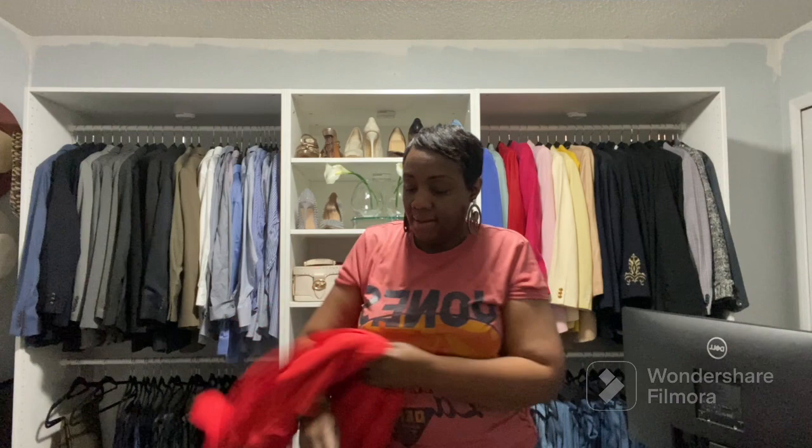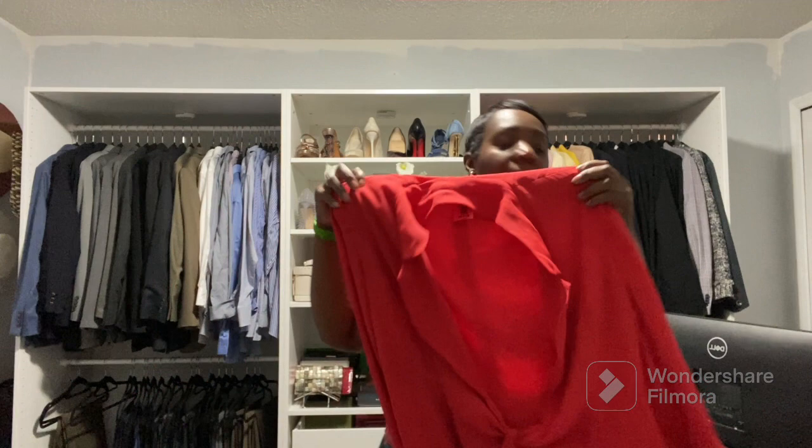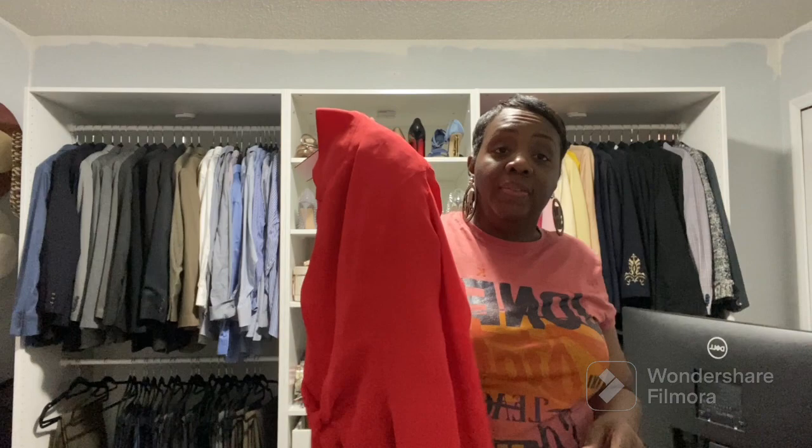And then the blazer that I was telling you about, this is how it looks. I was telling y'all how it doesn't have a button, it ties, and then this part right here is open. Let me stand back so y'all can get a visual. See that? That's gonna be so cute when I wear this out to dinner, and I'm gonna be sticking this in the cleaners on Monday. Red was not on sale, so I paid $15 for this, and I thought this was well worth it.